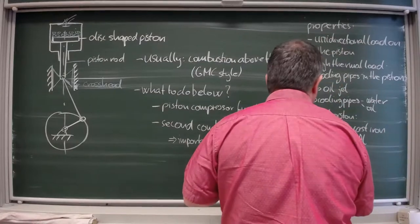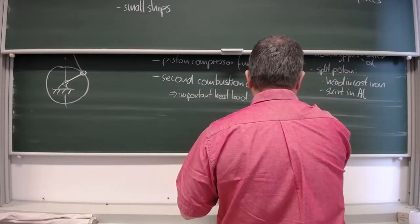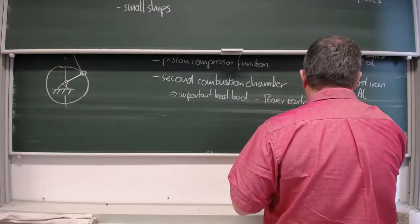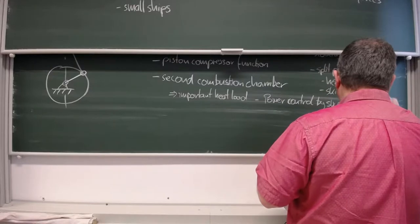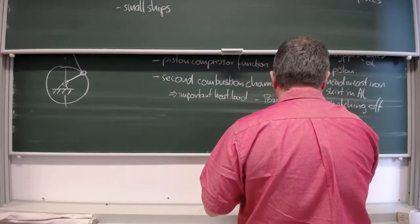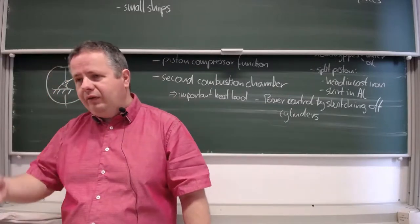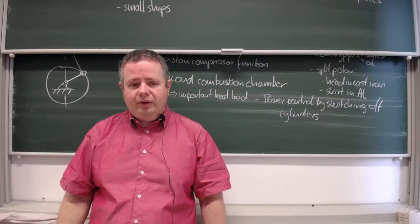So power regulation. Power control by switching off cylinders. You don't even have to leave the exhaust valve open, but you have to switch off the injection of the fuel, and that's okay.